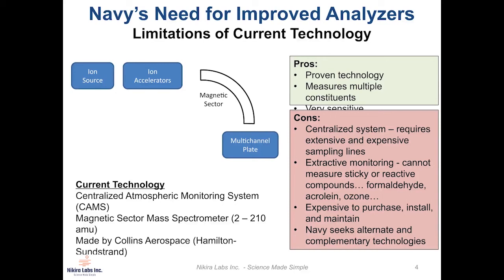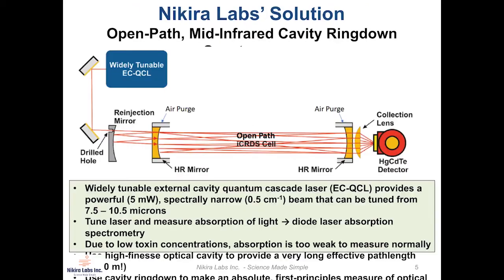So what the Navy is looking for is alternate and complementary technologies to improve air monitoring in these subs in a variety of ways. Instead of mass spectrometry, Nikira Labs is using a completely new technology called mid-infrared cavity ringdown spectroscopy. In this, you have a widely tunable mid-infrared laser, called an external cavity quantum cascade laser. You can tune this laser over a large portion of the mid-infrared, for example, from 7.5 to 10.5 microns. And at different wavelengths, different gases absorb light.